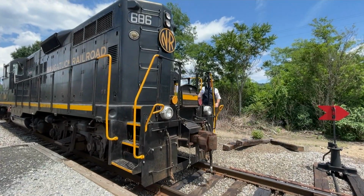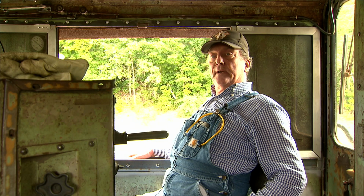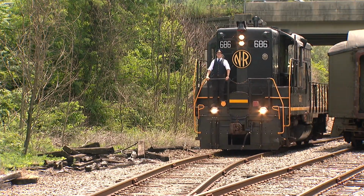This is a late 50s, early 60s EMD. EMD is the name of the manufacturer, and the model is a GP9. It's 1,500 horsepower. It's a two-cycle diesel engine.